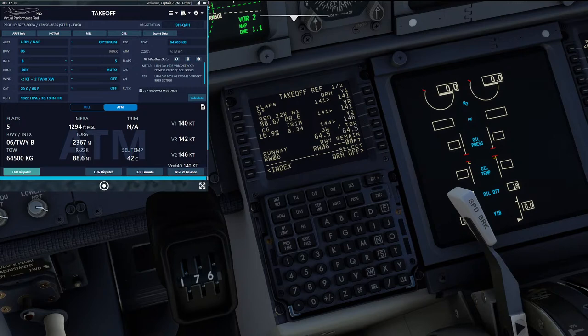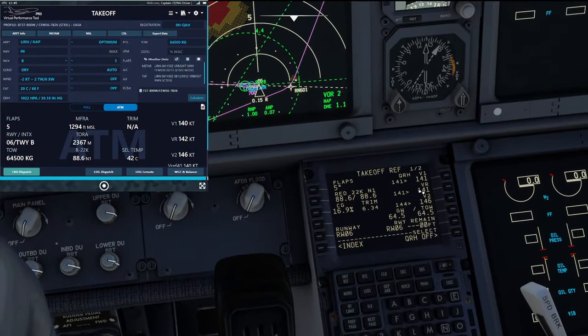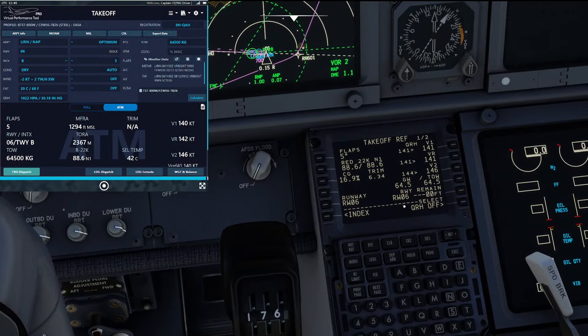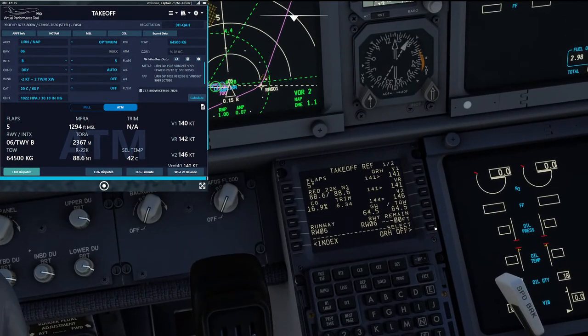If the speeds are within 1 knot of the OPT speed, then we can use the FMC speeds. If the FMC speeds are more than 1 knot different from the OPT, then we have to use the OPT speeds. So in this case, we could use V1 and VR, but not V2, because that was 2 knots difference. Right, 146 in there, and that is pretty much it.